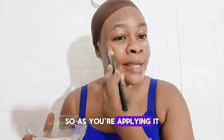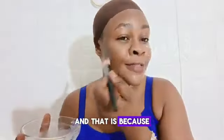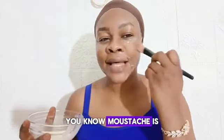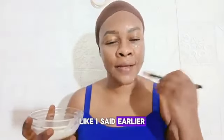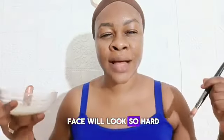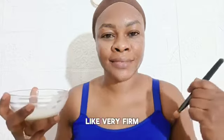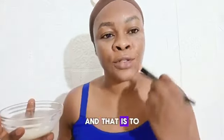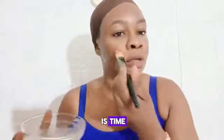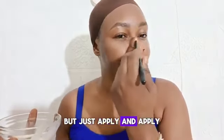As you're applying it, you will notice that some will be getting dried, and that is because of the cornstarch. You know, cornstarch is very firming, like I said earlier. As you apply it, you notice that your face will look so hard, very firm, and that is to show you that it is time to wash it out. But just apply and apply.